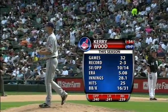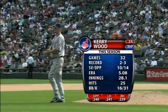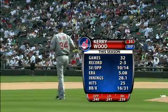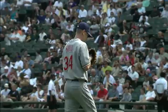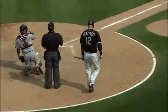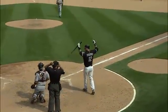16 walks in 28 and a third innings, but he's fanned 31. A couple of wild pitches. One of them cost him a game at Wrigley Field. And he's facing the tying run in A.J. Pierzynski.